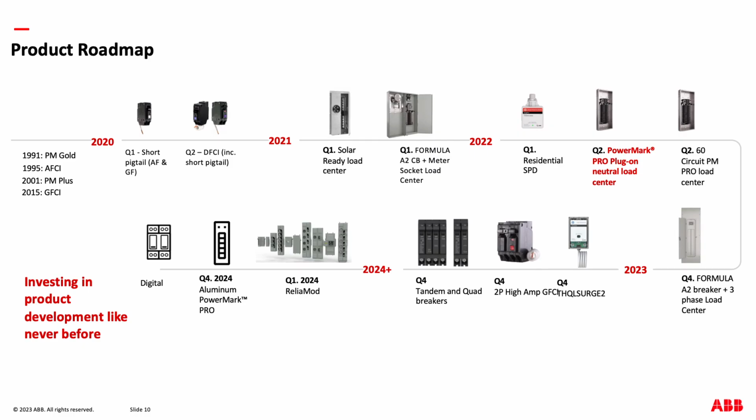So a little bit about the product. I wanted to really highlight what GE had done in this space prior to being purchased by ABB in 2018. And you can see on the left-hand side, it was pretty slow investments. 1991, the PowerMark Gold Load Center came out. 1995, an AFCI breaker. 2001, PowerMark Plus, and then 2015, GFCI. So very long time frames in between each of these big product releases. But since 2018, we really have invested significantly in this product line.